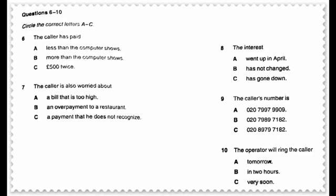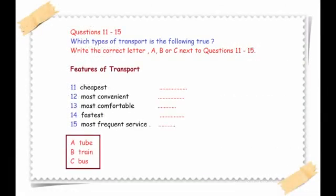That's the end of section 1. You now have half a minute to check your answers. Section 2. You will hear a man giving some information about transport in London. You now have 30 seconds to read questions 11 to 15.